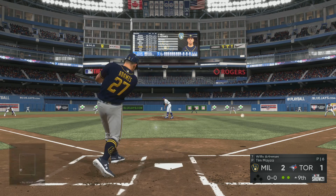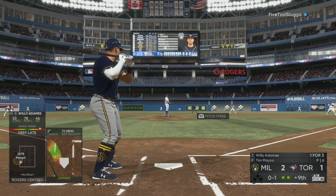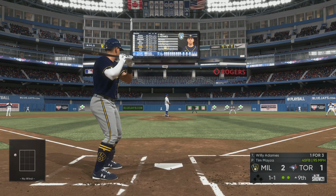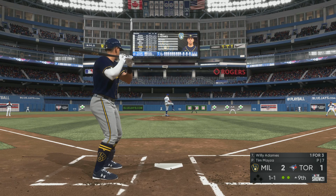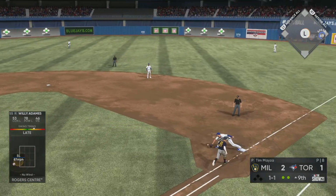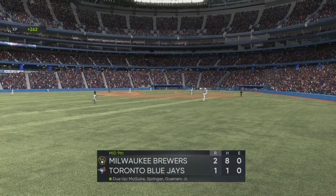Standing in now, Willie Adames, as he'll go after the first pitch and bounce it into foul territory. It was a flyout for him in his last trip. Fastball misses inside. It's even at one. Grounded slowly to the left side. Reined in. Off balance throw gets him. Nice play there as the side is retired.